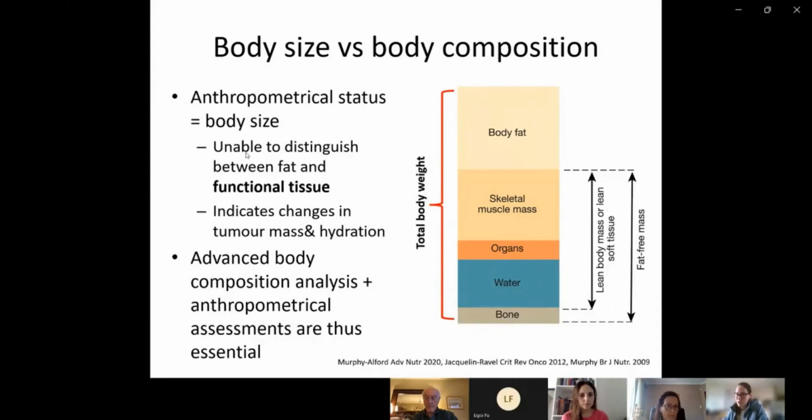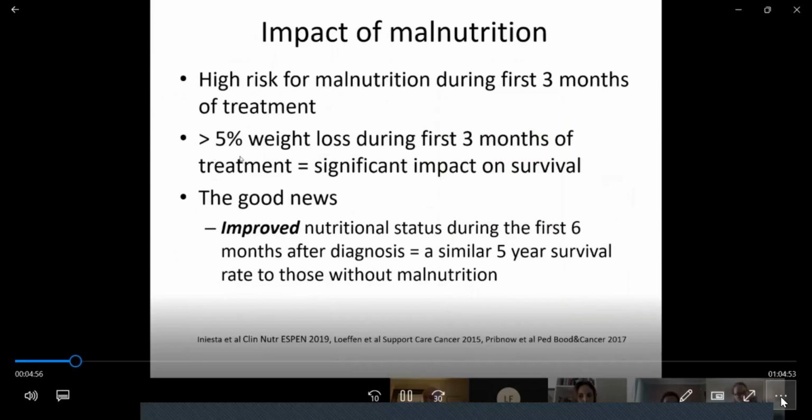But if we look at the diagram on the right-hand side, it is important that we see what a large part of the total body weight is actually made up of the fat-free mass, and specifically the muscle mass or skeletal muscle mass. That's why it is important to add some sort of advanced body composition analysis together with your anthropometrical assessments, to be able to identify the true extent of the malnutrition that we are experiencing in our unit. The next question then becomes: when are they more prone to develop this malnutrition?